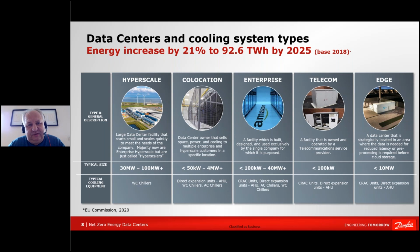We mentioned here a lot about megawatts, right? This means also a lot of electricity will be used or is already used, and much more will be used in future. According to the European Commission in 2020, the energy will increase by 21% to this nice figure of 92.6 terawatt hours by 2025. What does it mean, right? In 2017, the US had 90,000 terawatt hours. The whole world in 2017 had 416 terawatt hours. And if every country will increase by 21% minimum, inclusive all energy efficiency measures to be taken before, right? If we will increase by this percentage on the energy consumption, we will have a big challenge.